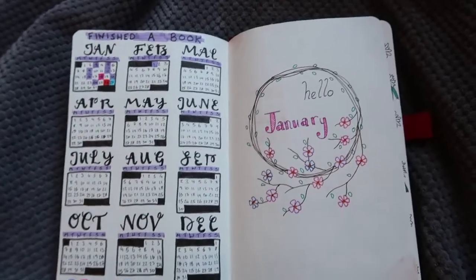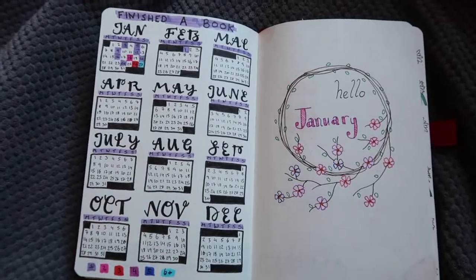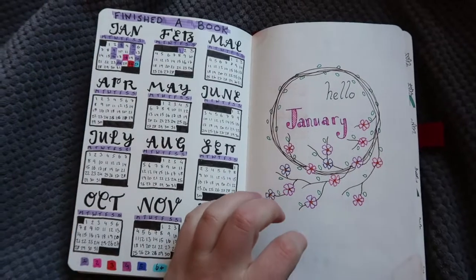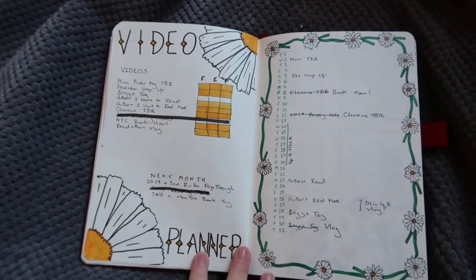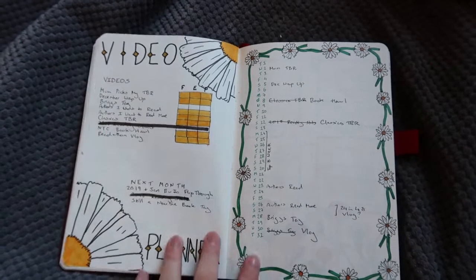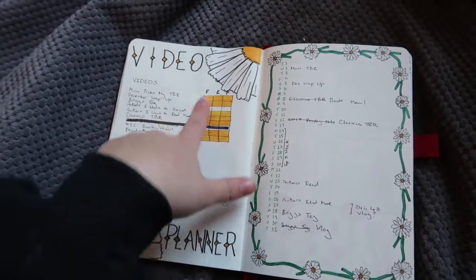Then we go for January. My theme for January is just floral in general, because I really couldn't pick what kind of flower I wanted to do. So we're just going to go floral today. We have, I can't lift it over, my little cover page. Then we have my video planner where we went for some daisies, which was lovely. I really liked most of the spreads in January, to be honest. So I'm doing my classic filmed, edited, posted, and then you get to colour in when I've done them.